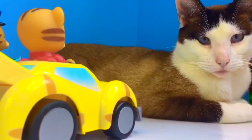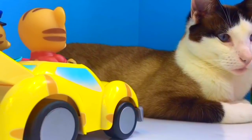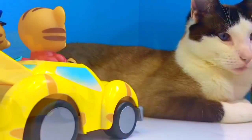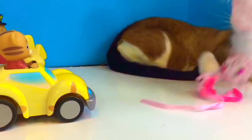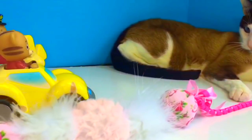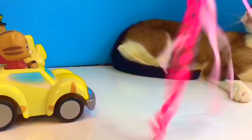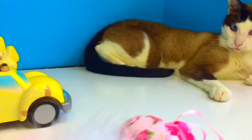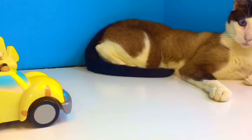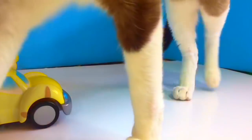Ready for a race, Kitty? We don't want to hurt Kitty, so we need to move her out of the way. Let's use one of her toys to try and get her off of the set. This is her pretty pink and white toy with roses on it. She loves anything with feathers and strings. This one even has ribbons on it. Come on, Kitty. Come this way. Here she comes. It worked.